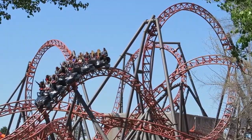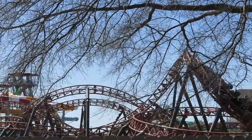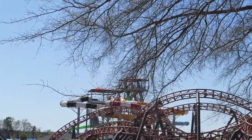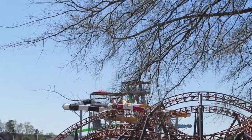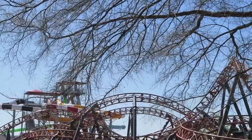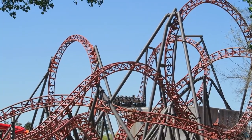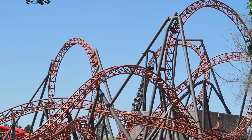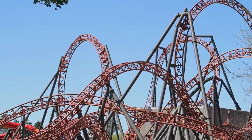You also have, right when you're riding it, it's right up against Blackbeard's, the water slide complex in the water park. I'm always trying to go to the park.